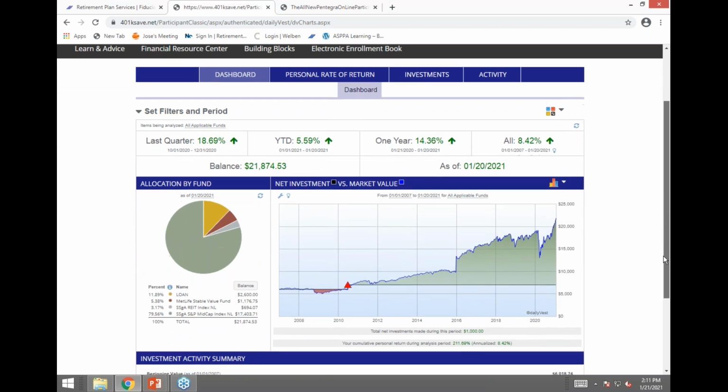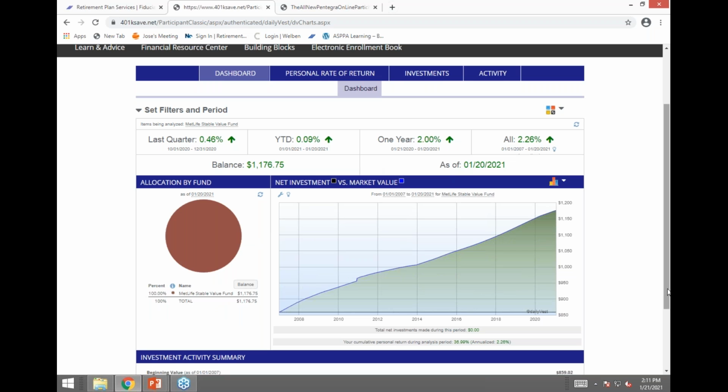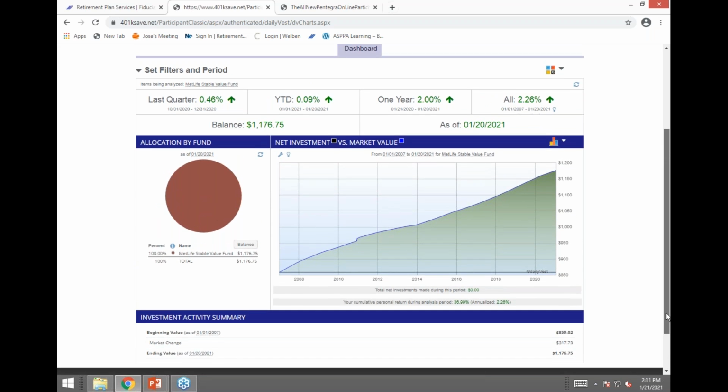But in this area here, you're going to see how you're doing specifically. So as we're looking at this account, the bottom black line is our contributions, and the top blue line is our account value. Since we've got green, we've got growth. You can pick and choose amongst all of your different funds and see how they're doing specifically. And when you scroll down, you have even more detail. So this is one of those areas that you'd be able to have access to.